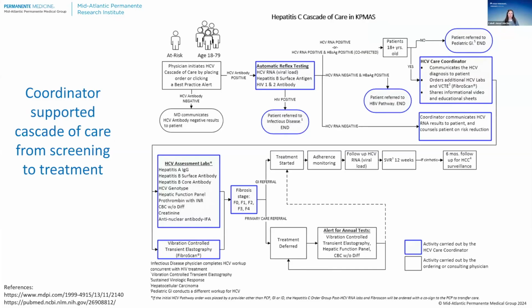So the program starts with the physician initiating the testing program by placing an order. And this order might be in response to an electronic record-based alert for someone age 18 to 79 or at risk, or they can just search for the order and place it. If the initial antibody testing is negative, the physician would then communicate that directly to the patient, and it's also released through the medical record.